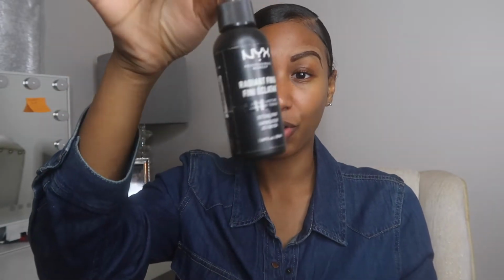So starting off first, I like to set my face before I even start my makeup. So I'm loving the NYX Radiant Setting Spray. So I'm gonna go ahead and set my face. So next I'm going to go in with my foundation.